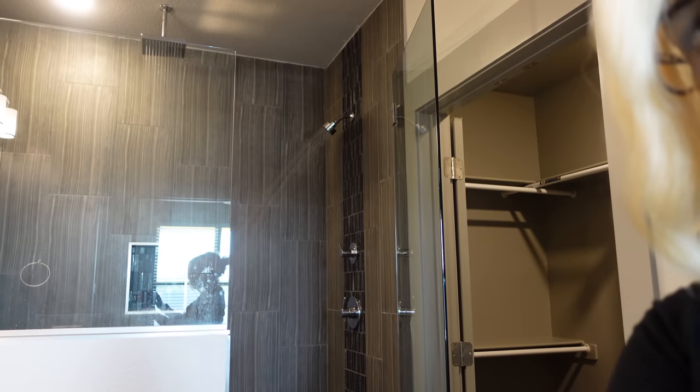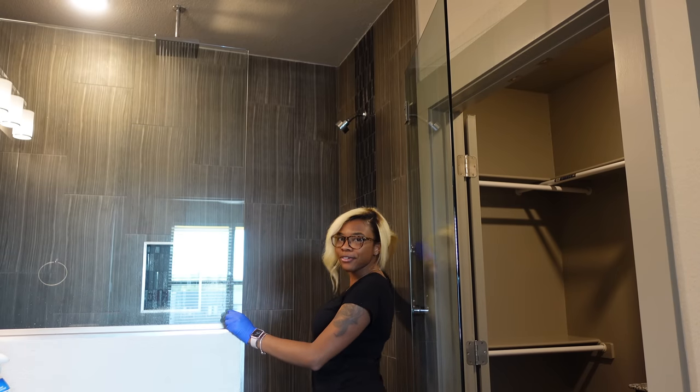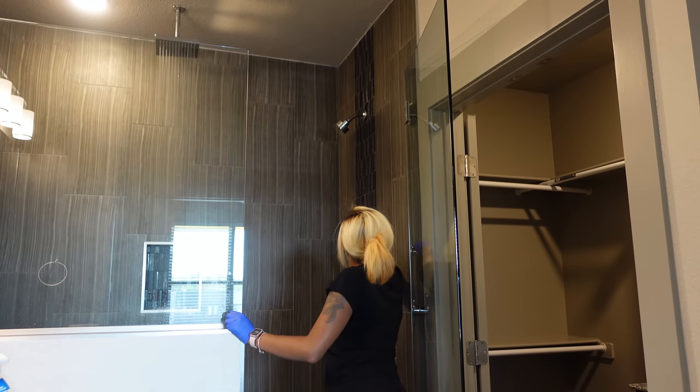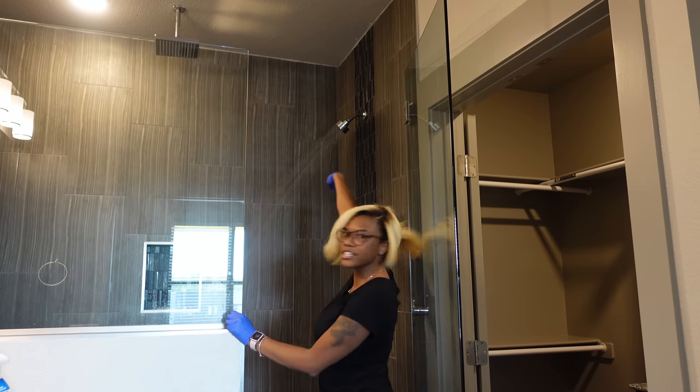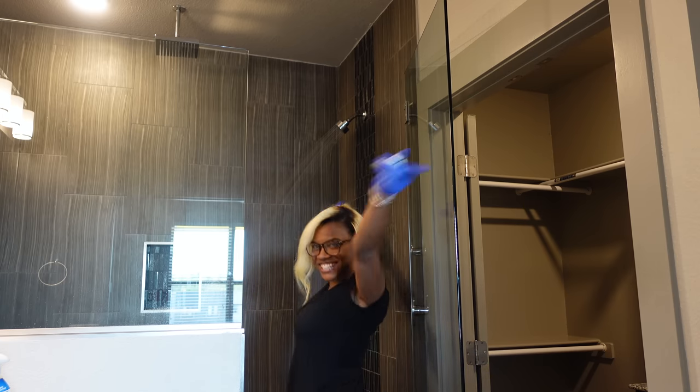Trying to figure out how to work my shower and baby, they can go at the same time, okay? So this one is just the rainfall going. And then if I move it to the right all the way, it's just this one. And then obviously if I put it in the middle, they both go at the same time.